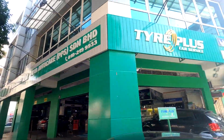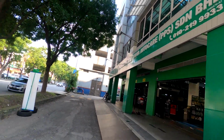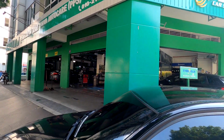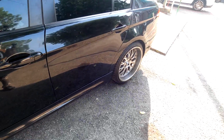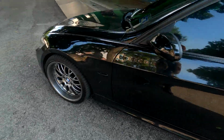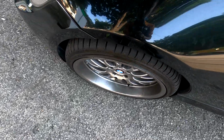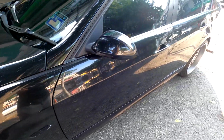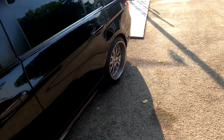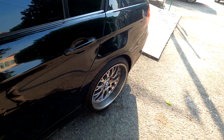Alright, so we are at Tyre Plus Service in Bandar Puchong. Alright, so here's the plan. I'm gonna take the rear 235 35 and put it back to the front. The front now is 225, as you can see, it's coming out. So I'm gonna put that, and then put the new one, the 245 40 19, on the rear. Hope it doesn't rub though, but should be no worries, because I will run adjustables sooner or later.